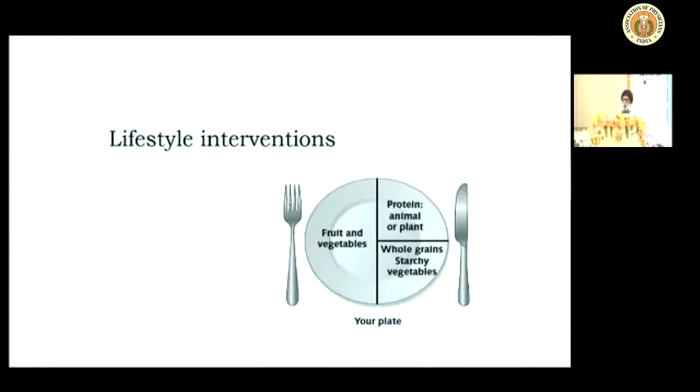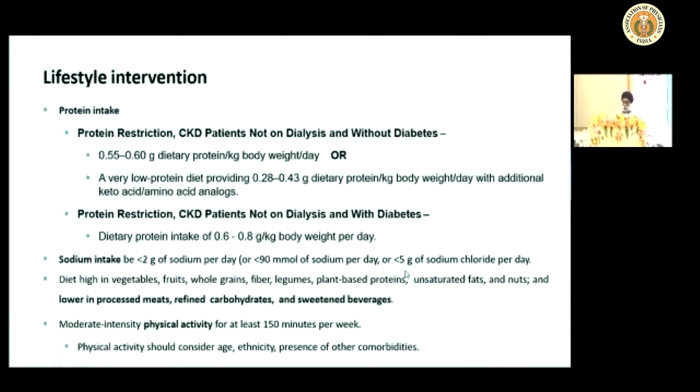Of course, coming to the lifestyle intervention, I think it's extremely important. I'm very sure you must have had a heavy and hefty dinner yesterday, and you're going to have a lunch. But more important for your tummy, your plate should be half full of fruits and vegetables, one-fourth protein, and one-fourth whole grain and starchy vegetables.